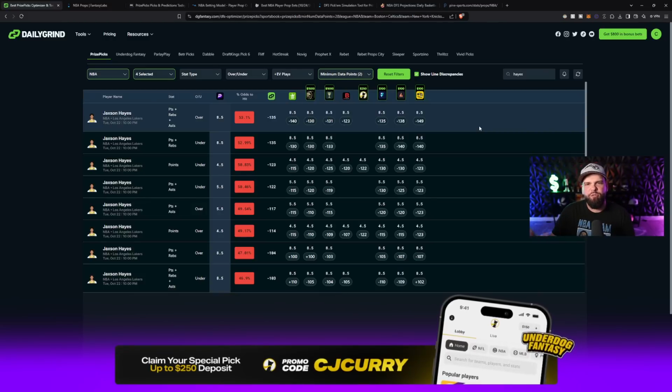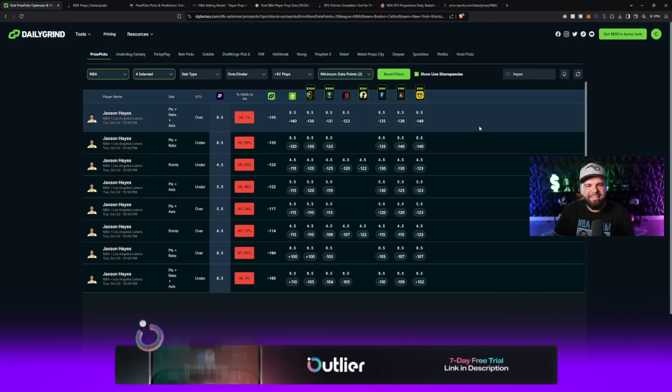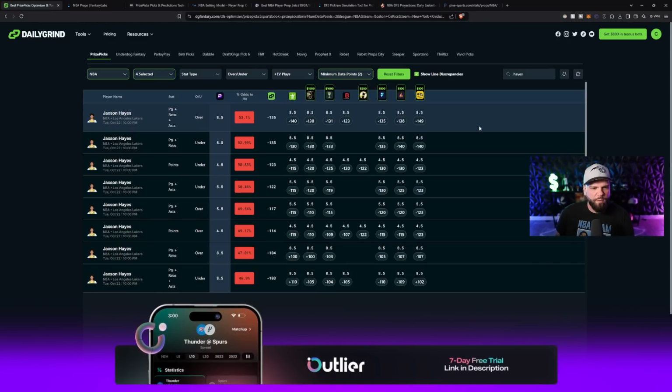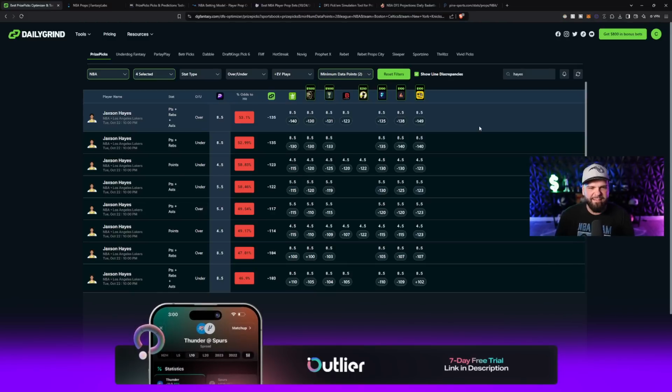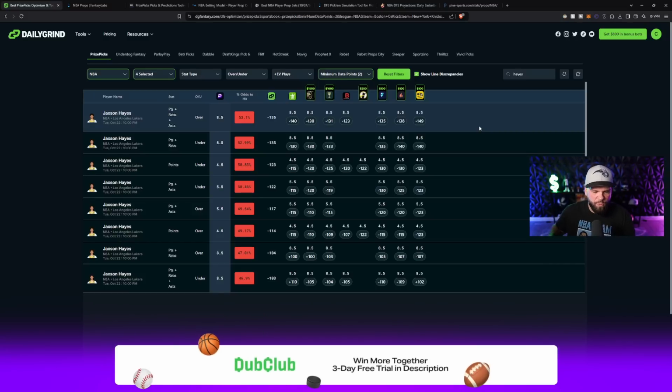If the starters aren't full go yet, if they aren't ready to run their full allotment of minutes, then guys like Jackson Hayes will probably get more playing time. So taking a look at his PRA, that's points plus rebounds plus assists, at 8.5. He'll be backing up Anthony Davis, of course, this season. You're seeing a lot of juice here for the over at 8.5.